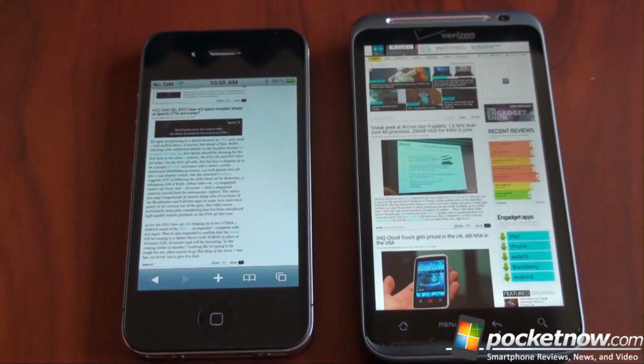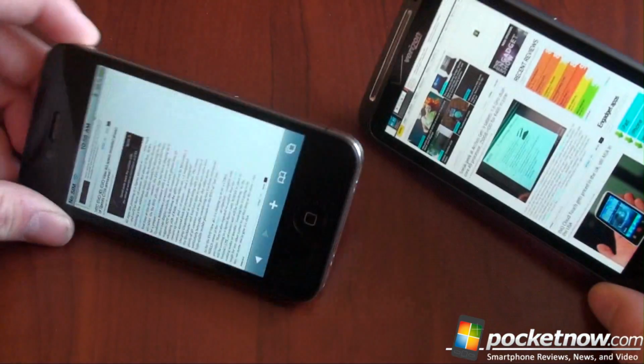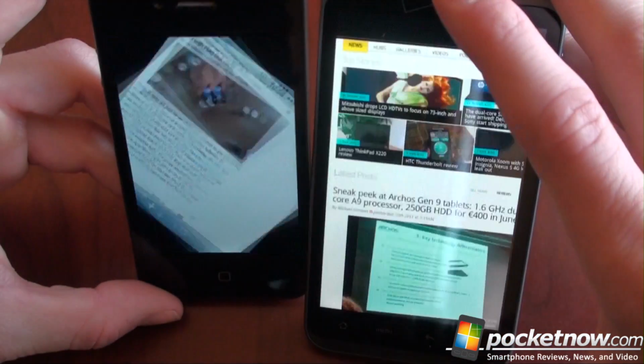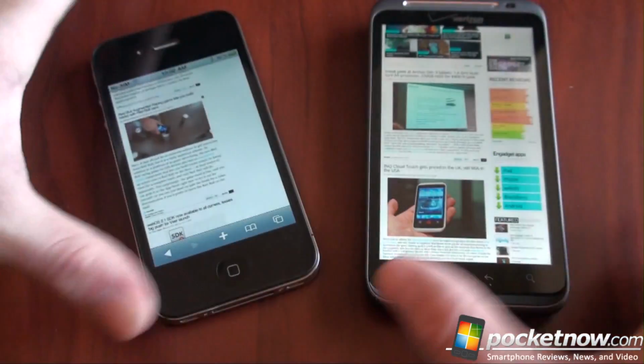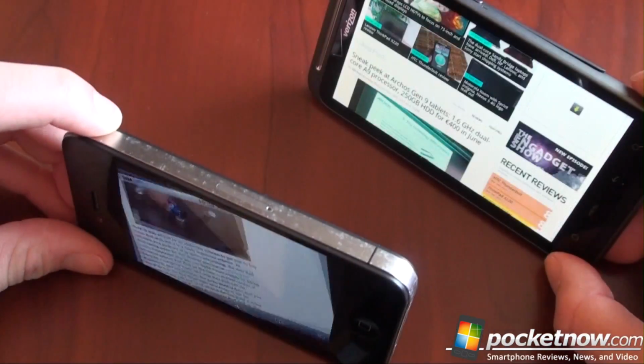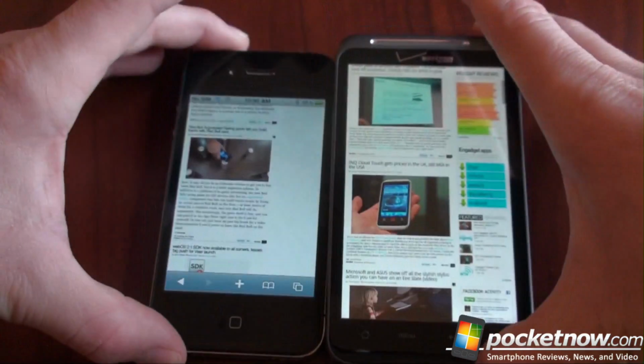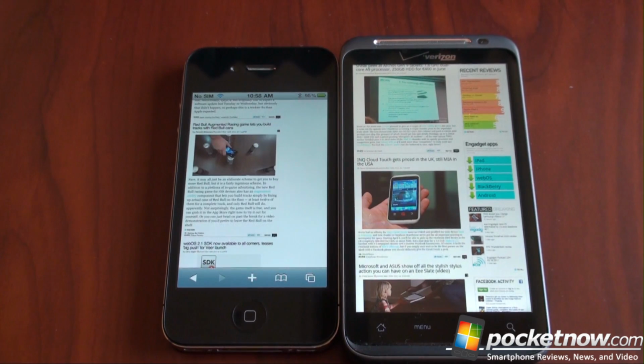Let's do a screen rotation speed test here. Okay, the Thunderbolt was faster. That was pretty much even. Let's try it one more time. Thunderbolt was faster there, and then it's interesting. Thunderbolt's faster going into landscape, but they're tied going into portrait.